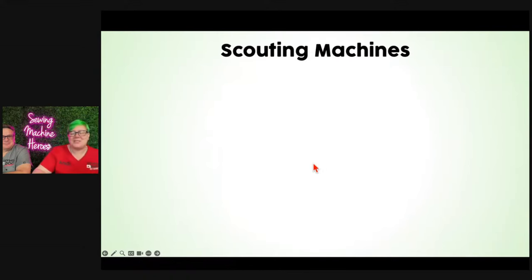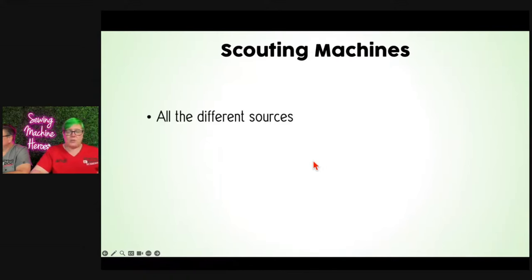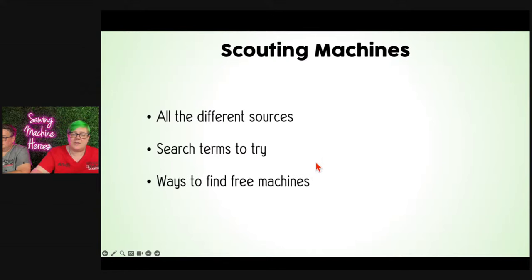So we'll go through these sections. Scouting machines, again, we're going to go through all the different sources. We're talking about Facebook, eBay, I think Craigslist is still in there, Goodwill, Marketplace, how to Freecycle, pitching friends on Facebook, asking for resources at church. We go through a short list of search terms, which I know sounds silly, but you would be surprised at how many machines I've acquired using the term sewing and other things.